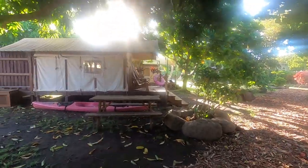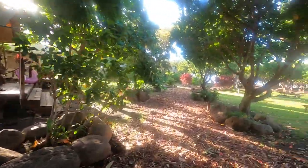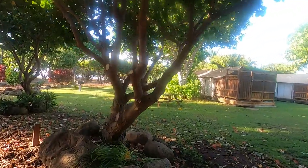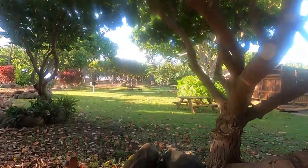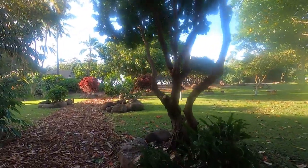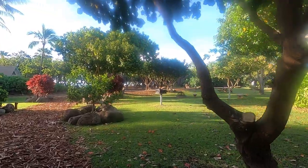And then this is the defined paths that they have all around the camp area. There's four types of campsite options here. This little path will take you on down to the beach where you will meet your kayak tour, as well as just the beach area.